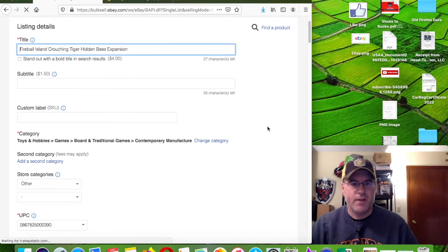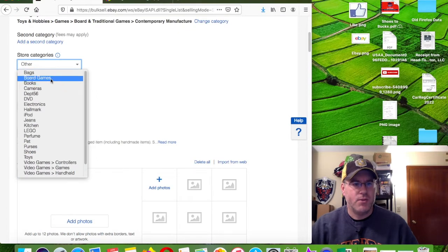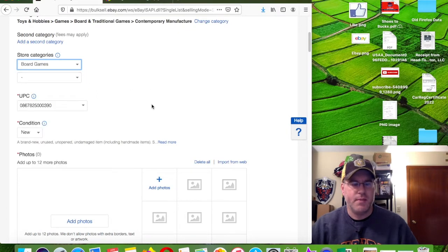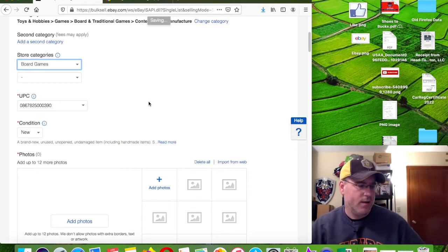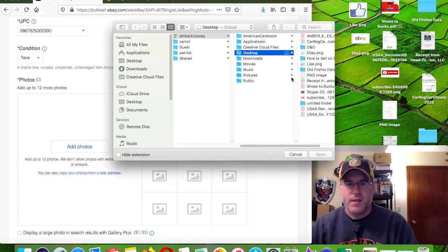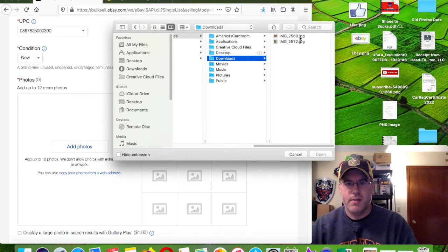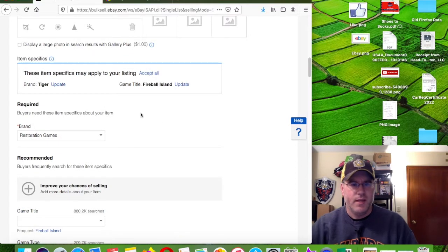So I'm going to make very few changes here, right? I've got a category in my store called board games, so I'm going to set that up. We're going to double check the UPC here, that it is correct, which it is. It's condition new. We're going to add photos. Let's see, right from here, right on my downloads, we're going to add both of those photos. Those are going to start going in. And then you're going to look at the item specifics.